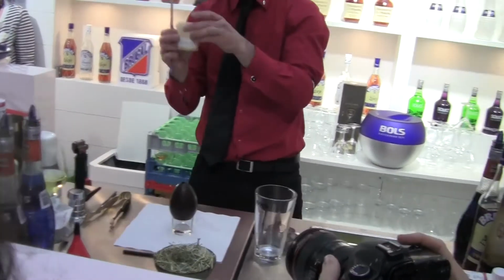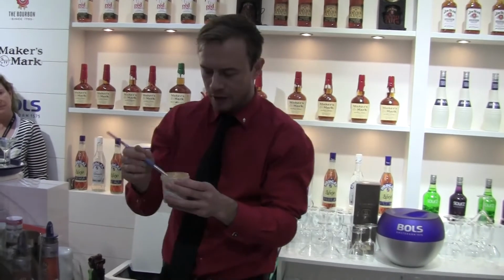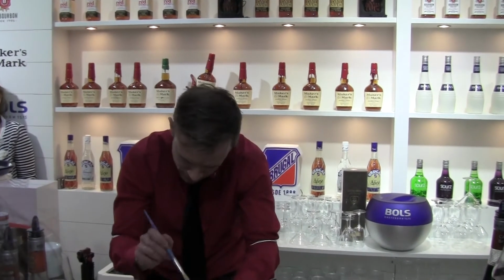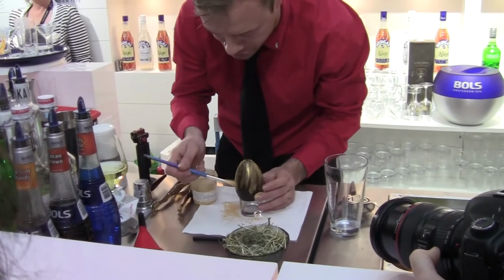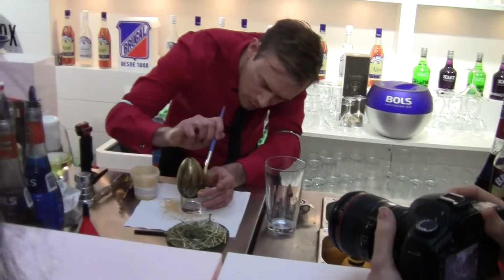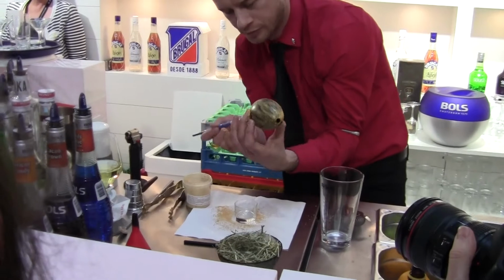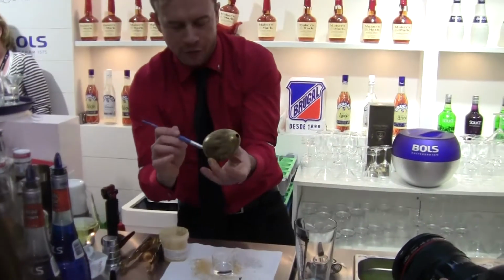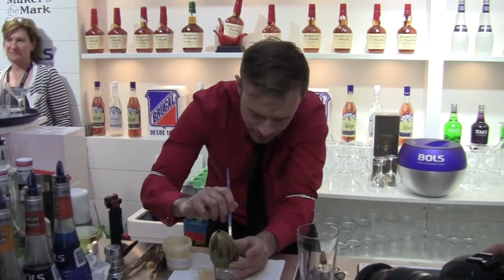So what I've got here is a gold ore. This is a gold powder. You could use a spray, you could use a leaf, but we choose to use the powder. Simply taking the brush, dusting the egg. So this is an edible gold dust. Bar, you wouldn't want to be doing this to order. You don't have time for these sorts of things, but thanks to the help of mise en place, you can deliver these drinks during a busy time of the night.